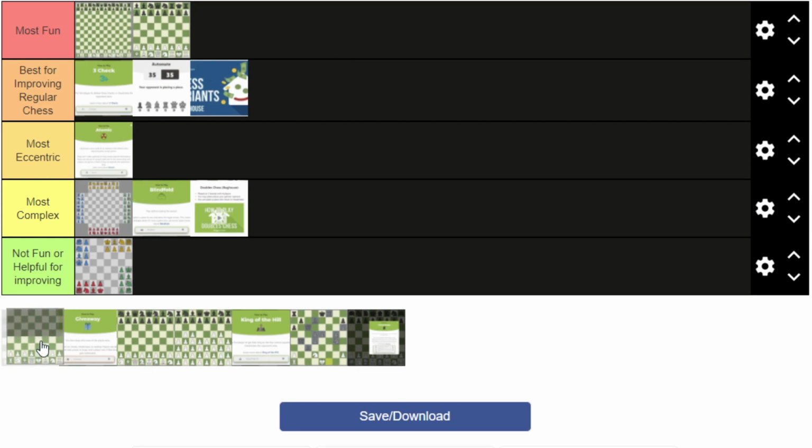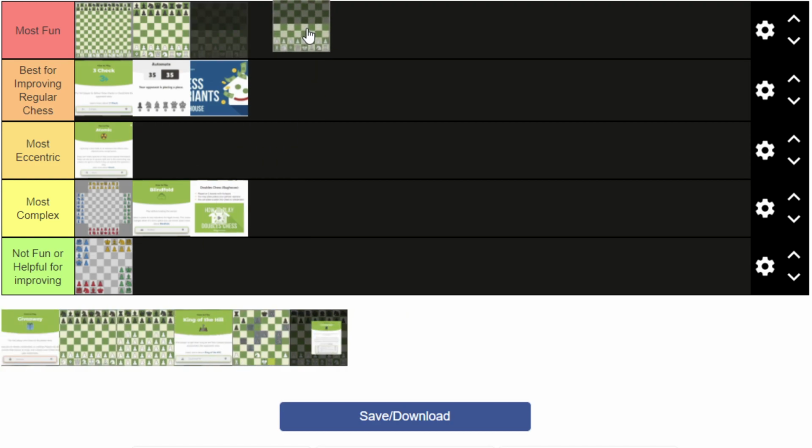Oh boy. Fog of War. I also really like Fog of War. I think it's really fun. I wouldn't say it's very good for improving your regular chess, because this one is just, you have to kind of guess, you kind of have to just invade the mind of your opponent and think about what they would be doing. So it is kind of complex psychologically. It's also really fun. So I could just kind of eeny, meeny, miny, moe this. I'm going to put it in most fun. I really like Fog of War.